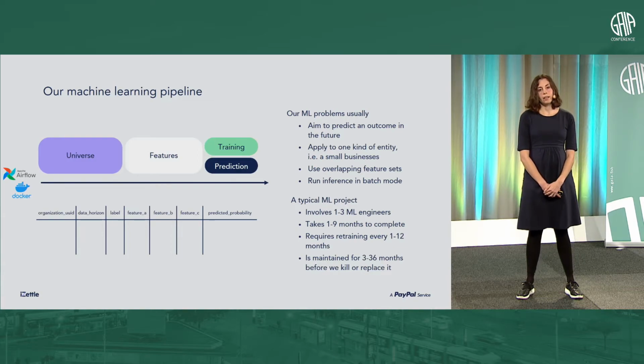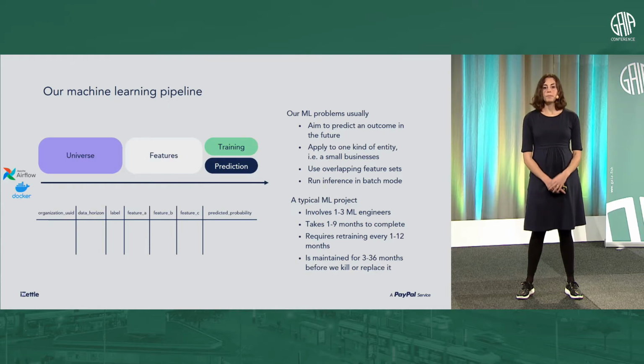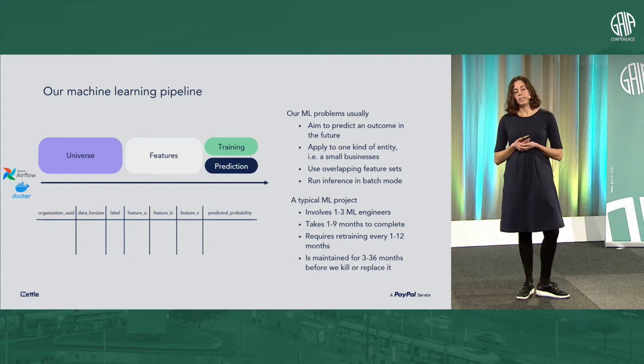It also includes something we call a data horizon, and this is basically the point in time at which we would like to make predictions or learn from. So in the loan example, it'll be the time that we did issue the loan. And then the label is what it sounds like. If we're talking loans, it's did they pay back the loan in the end or not.